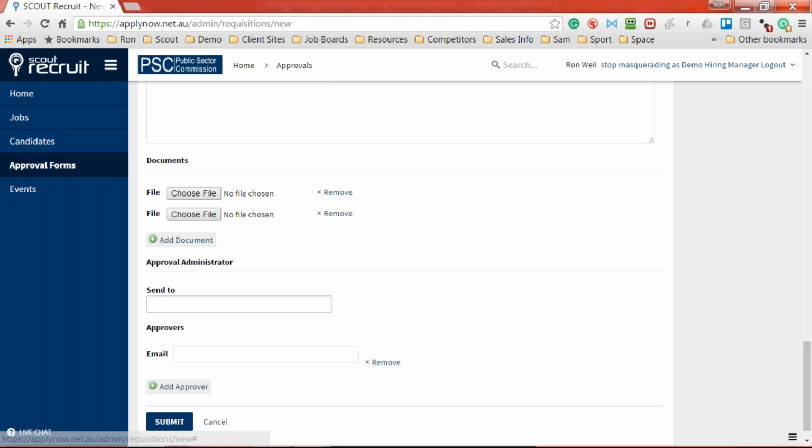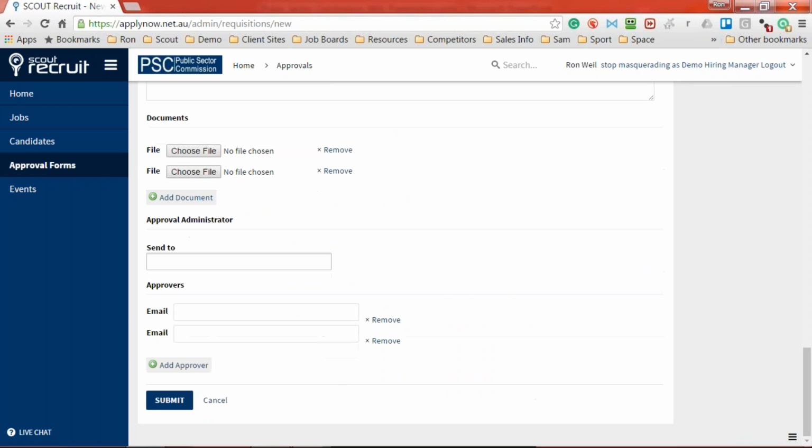And most importantly, it does support multiple approvers. So the idea is that the hiring manager can select from a list in terms of who the approvers need to be, and it can be pre-configured. But essentially what will happen is once the form is submitted, it will then travel via email to the approver, and they can actually view this form within the email. They can approve it and they can reject it directly within the email.